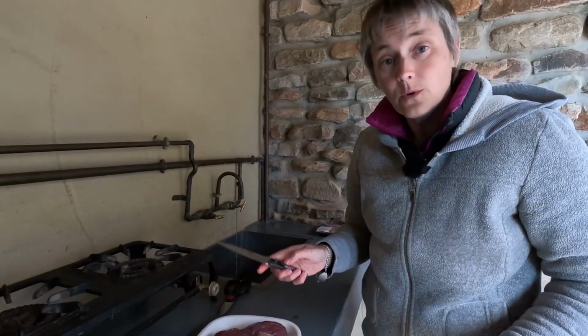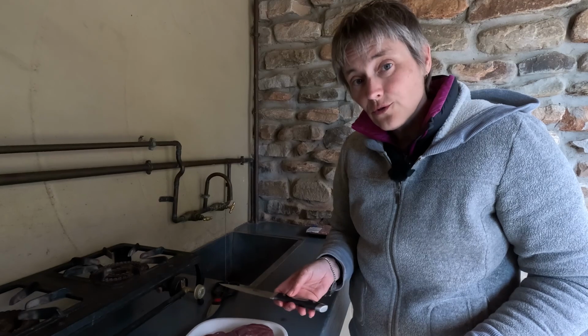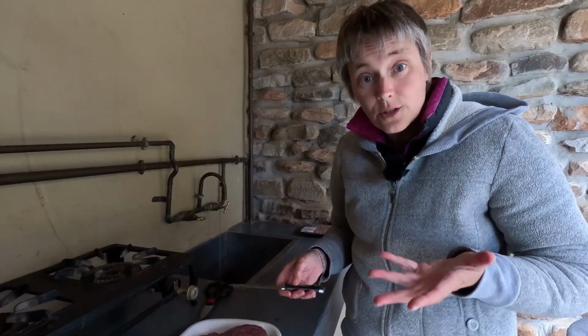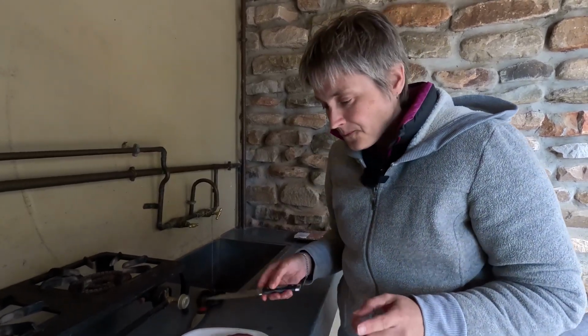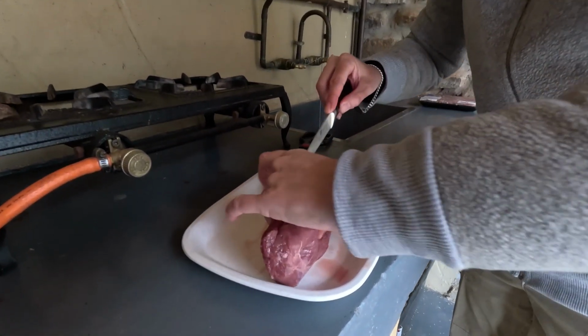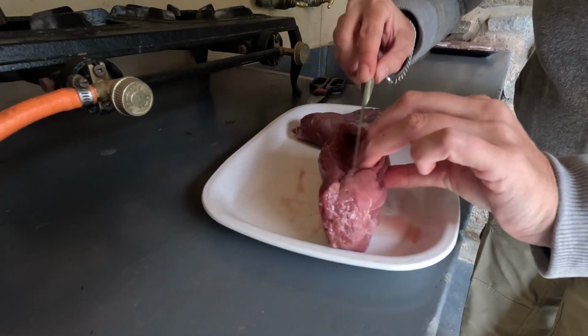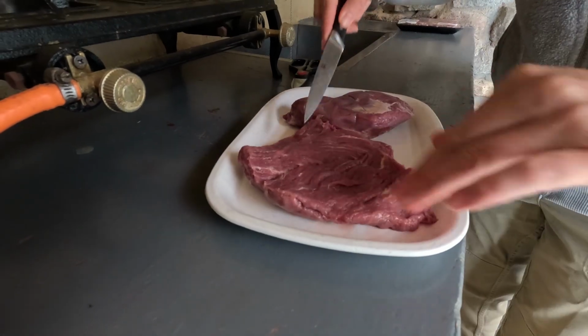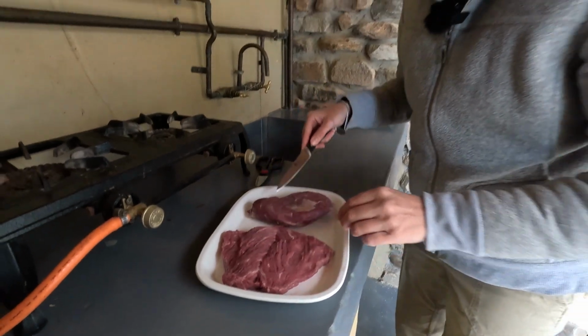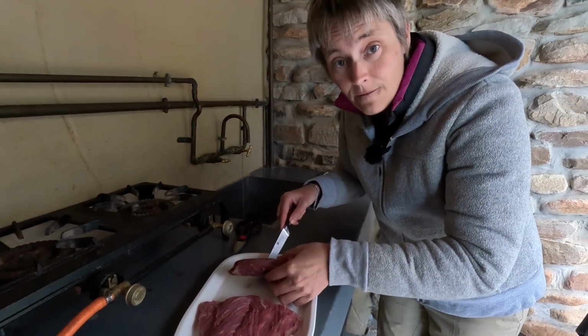Tonight we're going to braai steak. Okay, so what I'm going to do now is I'm going to butterfly it, so that it's a little bit thinner, so that it goes quicker, because, yes, it's very unpleasant, so we want to braai quickly. Just going to slice it down the middle. There we go. And then we just put some salt and pepper on it, and then it's ready for the braai.